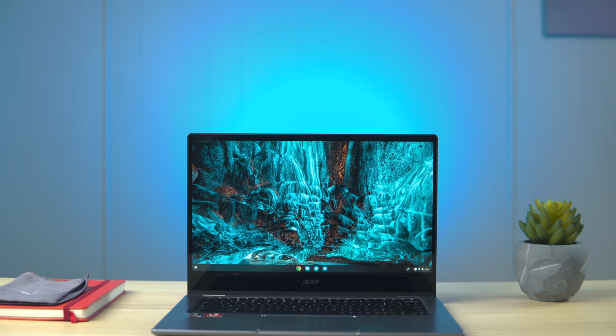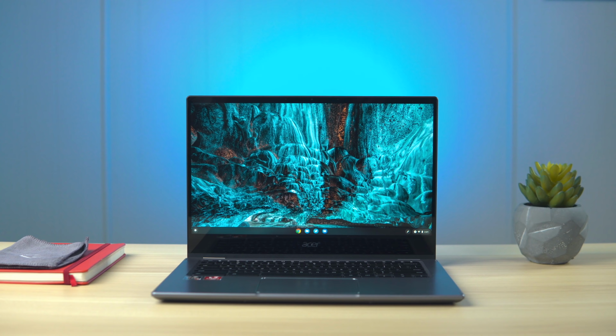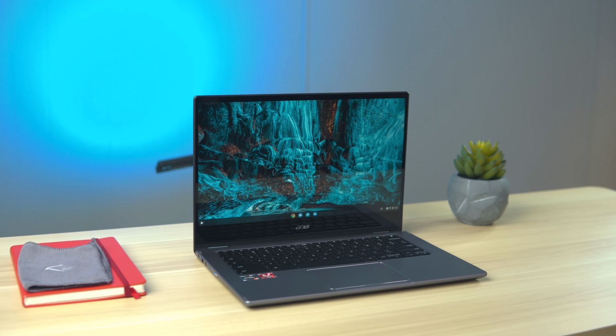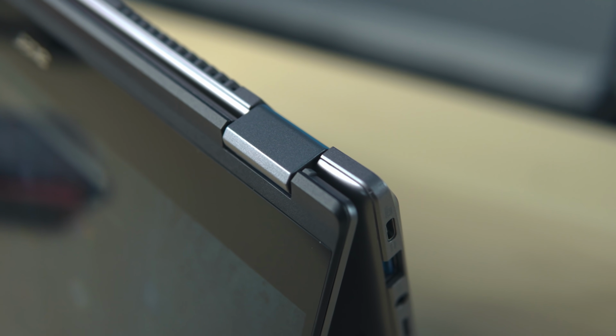This is by no means the first AMD Chromebook on the market, but it is one of the first devices to come out with the new C-Series chips made by AMD that were specifically designed for Chrome OS. HP and Lenovo announced theirs a couple of months ago, and Lenovo's is actually available now. Acer just announced theirs this week at CES, and it'll be available probably February, March, but this will be the first one that's actually aimed at the consumer market and the enterprise market alike.